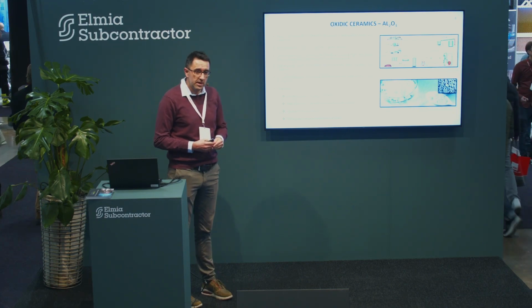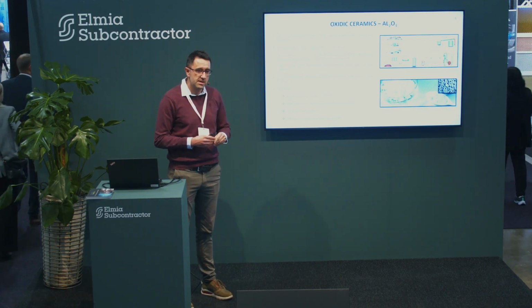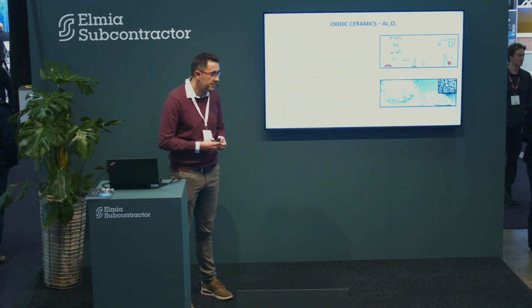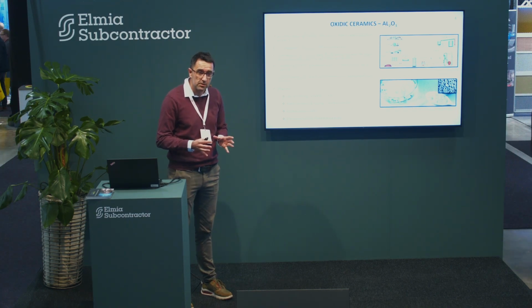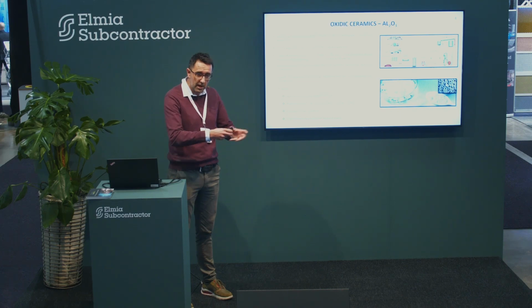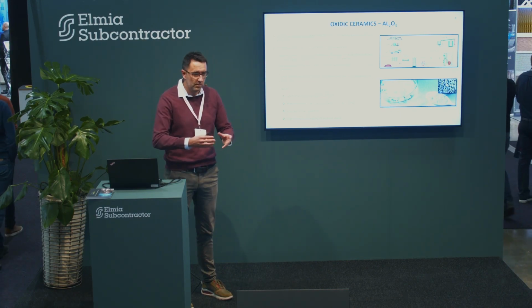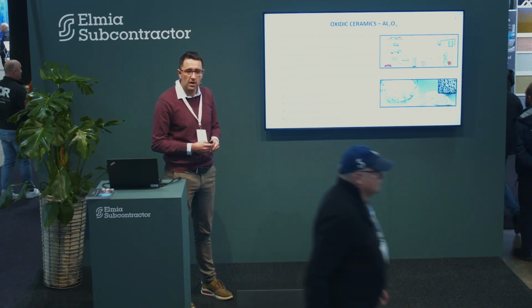You can reach higher purity if you want, but it doesn't come from this process, and you have to synthesize the material, which is much more expensive. Only for some very specific applications, for example in semiconductors, where alumina is used as a wafer carrier, do you need more purity than 99.7. But for most applications, 99.7 is enough for alumina parts.